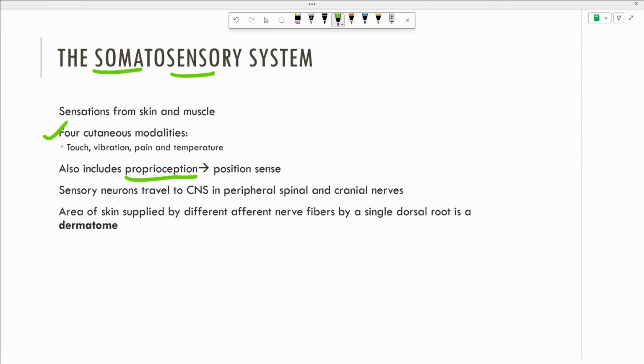This also includes proprioception, which is our position sense. How do you know my finger is up right now versus down? How do I know my arm is up here versus down here? That's proprioception, that's position sense. Where are you in the world? All sensory neurons travel in the CNS. Anyone remember what spinal root sensory travels down? Is it dorsal or is it ventral? Dorsal. All sensories are dorsal. It's always going to be that dorsal nerve.